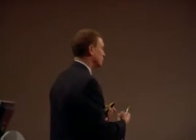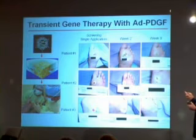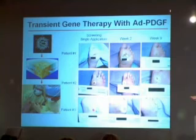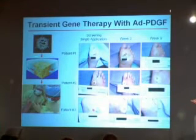One way, in just the last few slides, that I'll tweak some of your interest is a new approach. Instead of using a preformed exogenous growth factor, ideally, the better way to deliver this is actually transient gene therapy using a viral vector. That is a very, very effective way to infect cells and get them to express the growth factor locally. This is a diagram of what an adenovirus vector would look like. In this particular formulation, it's formulated in a collagen matrix.